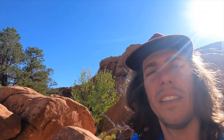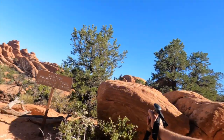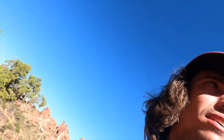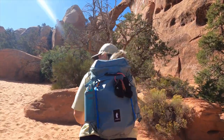Made it to another arch. According to Maddy, this is the Double O Arch. About 4.5 miles into the trail, there is a little detour called the Dark Angel Trail. Don't think we're going to do that because it just takes you to an overlook, not to an arch. It just takes you to that little black pillar thing over there. Going to just keep on moving and see what else we can see. Try not to fall. Yeah, I'll try. No promises.